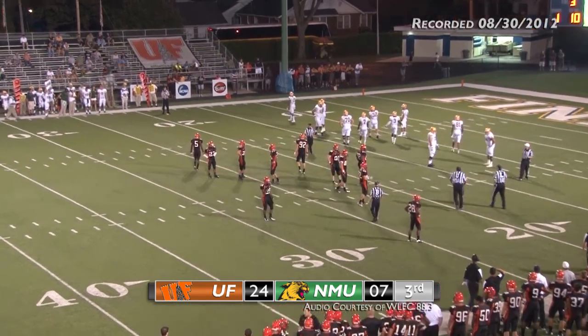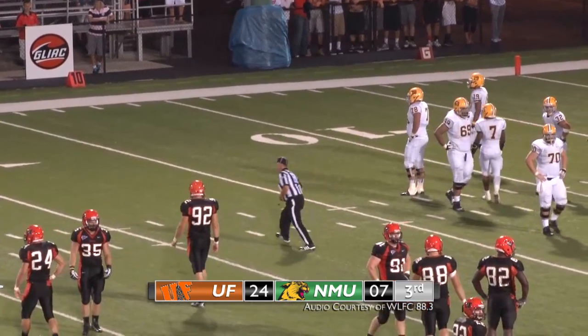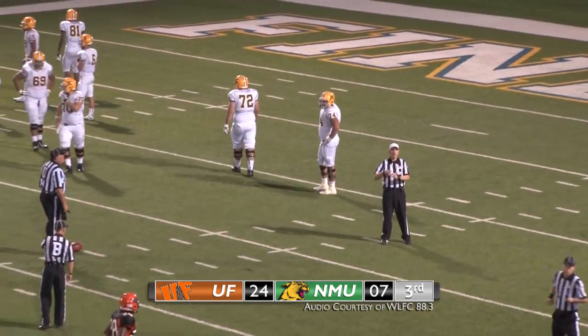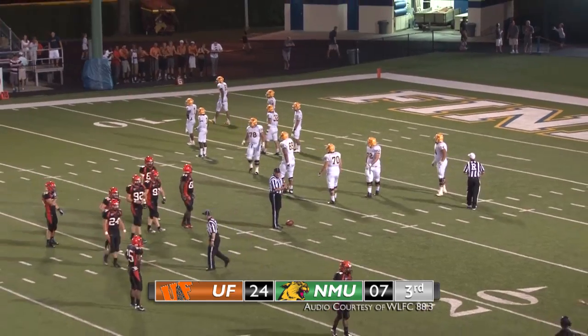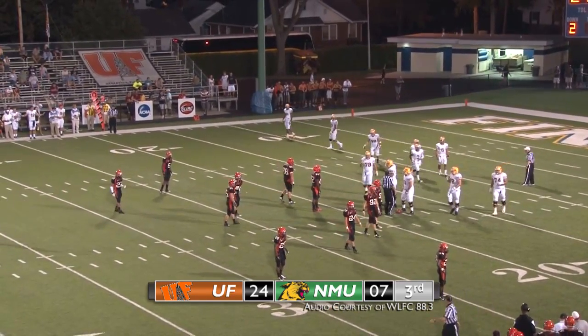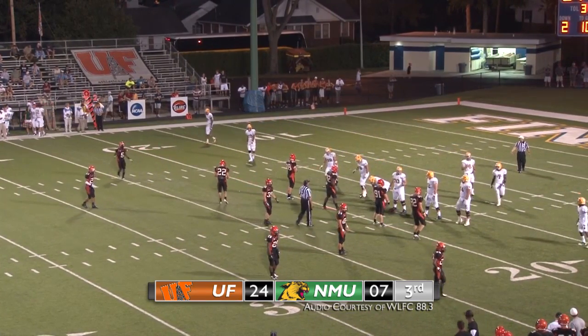Take a look here at the penalty. We've had very few flags. As a matter of fact, I think this is just the second penalty of the game. And he got the right tackle that time. It was hitched back just a little bit too far and called him in the backfield, and the Oilers will decline the penalty. So they'll take the play, 2nd and 10 from the 18.